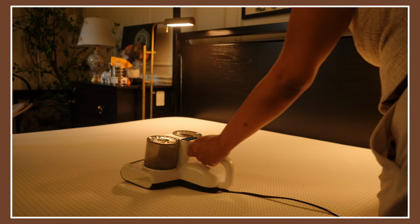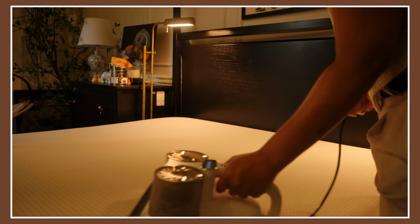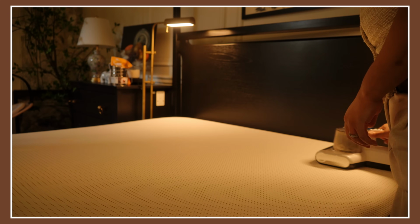Then you're going to grab your vacuum. Most vacuums do come with an attachment that you can use for bedding. If not, I'd probably say use that dust lint attachment that I tell you guys to buy for your laundry machine. Use that because it's a different head than the head that we put on our floors and stuff like that.